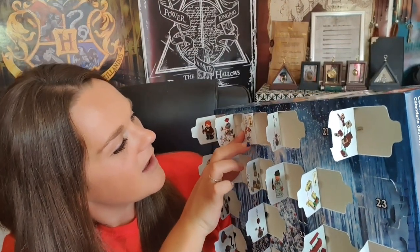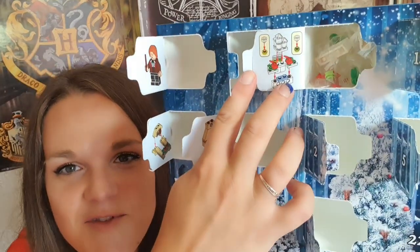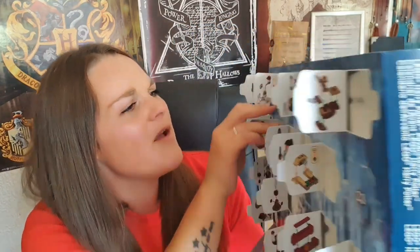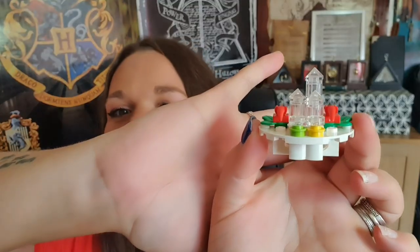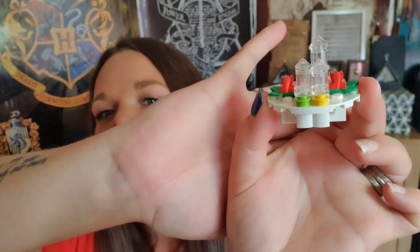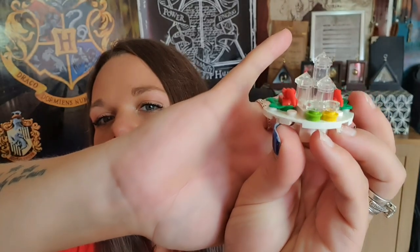What have we got in here? Oh, is this, oh, it's one of the ice sculptures, I think. Yeah, it looks cool, and kind of another intense build. Well, mini build. So we have a nice little table decoration with the ice sculpture there. That is really, really cute. I like that. That is so cute.